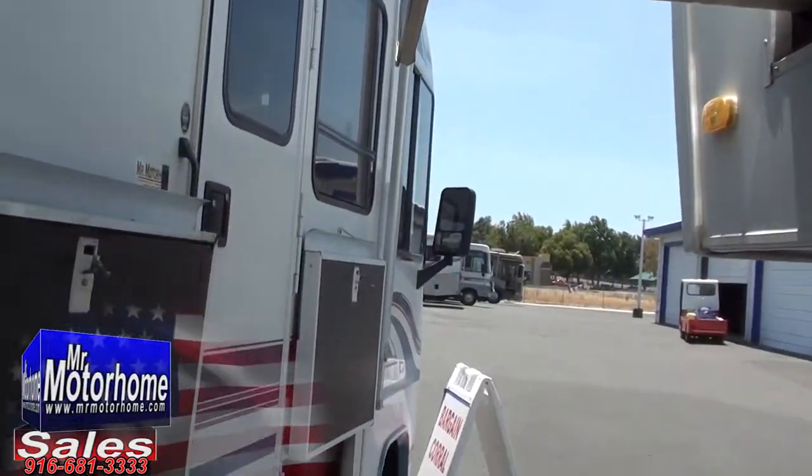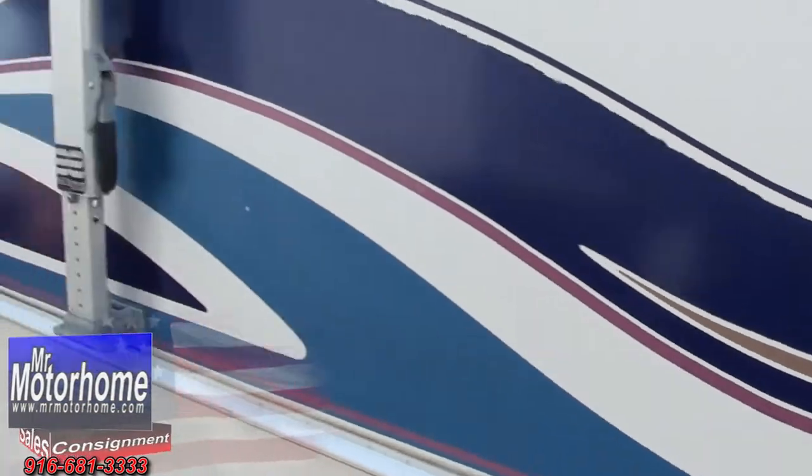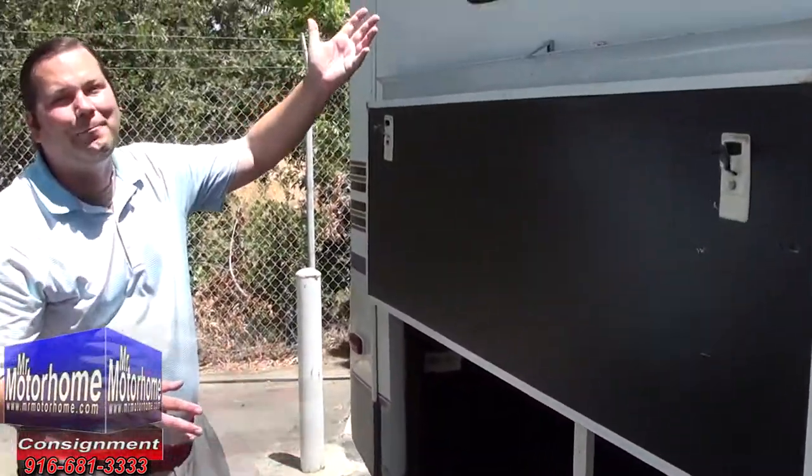And of course, I'm going to make sure that that awning's in great shape, including awning covers over your windows, which is fantastic. And it has the metal awning cover that's going to stop it from getting eaten away by UV rays over time. More large storage in the back.